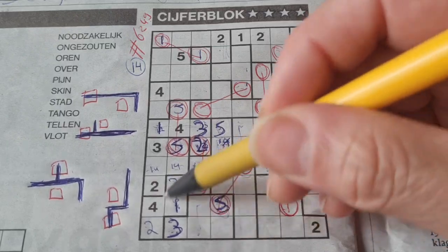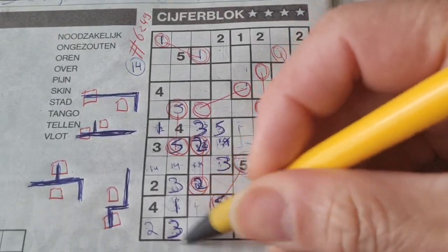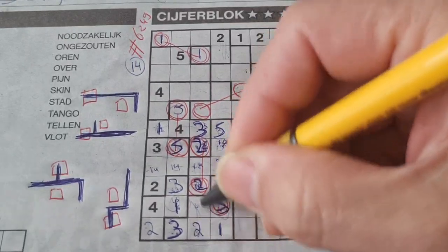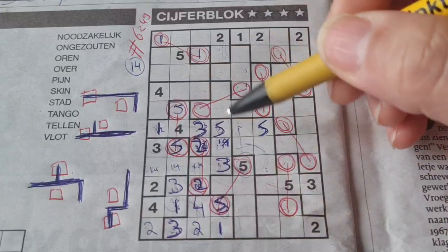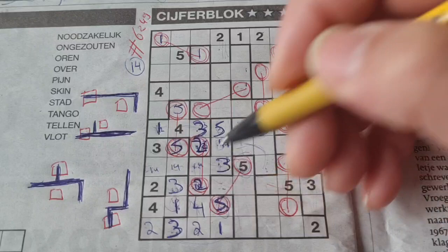Then. These 2 boxes can be a 1. So 1 box left for the 1 in this area. Should be there. 2 numbers left in this area for numbers 2 and 4. We have a 2 there. No 2 there. 2 should be here and 4 goes there. I think this box should be a 1 because it can be 2, can be 3, can be 4, can be 5. Yes, definitely 1.